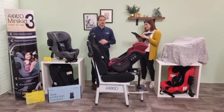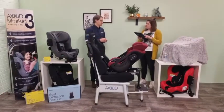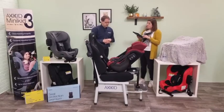Just the fabrics. The premium have the melange fabrics and the non-premium have the solid fabrics. So that's it. How easy is the harness to put on?